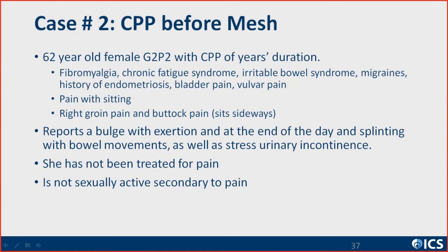So our second case is a 62-year-old female, gravida 2, para 2, with chronic pelvic pain of years duration. She has a history of fibromyalgia, chronic fatigue syndrome, irritable bowel syndrome, migraines, a history of endometriosis, as well as bladder pain and vulvar pain. She has pain with sitting, and she also notes right groin pain and buttock pain. And you notice when you interview her, she's sitting in a sideways position.